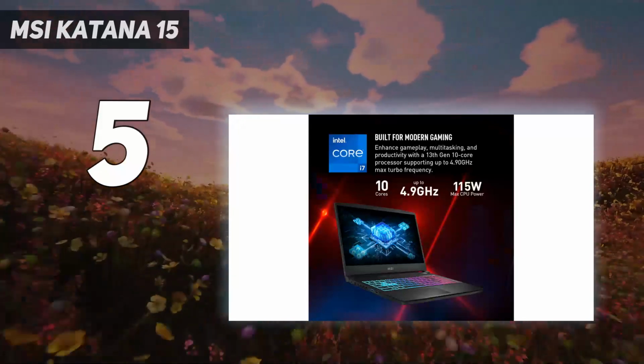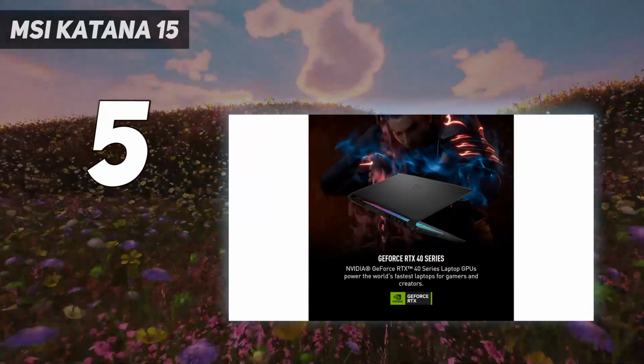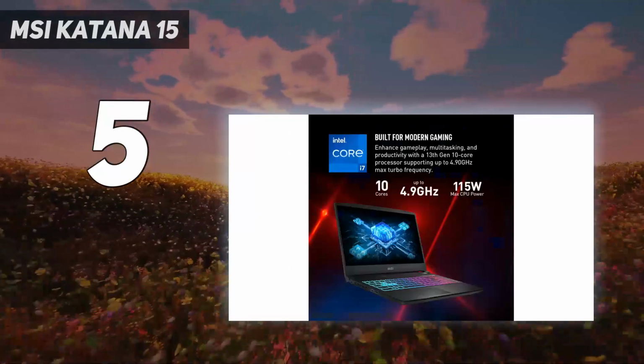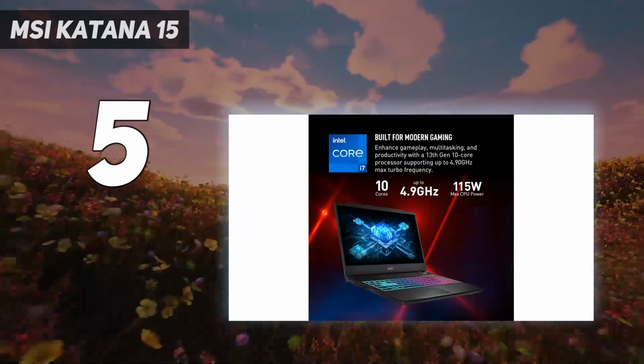Instead, the chassis is made of cheap plastic, but the internals should get the job done. The display isn't the most colorful, but its 144Hz refresh rate will be a boon for esports players. We also appreciated the quality of the speakers for the price.